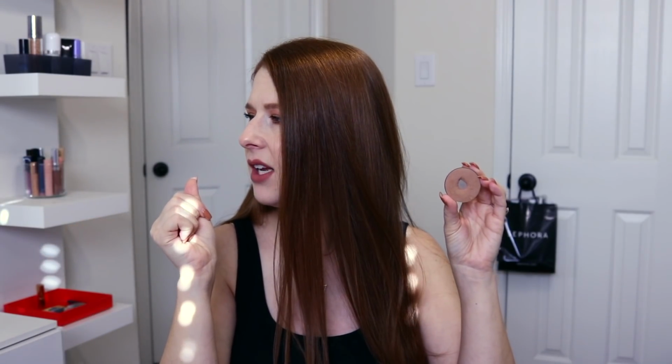I use it to chisel out my cheekbones. I go in with a Morphe brush, I don't know the name of it, but it's very pointed, and I use that to really chisel out the contour in my cheeks. So this has definitely been my favorite contour. But if it's gone and no longer on her website, I'm thinking maybe she discontinued it and came out with different contour shades. I'm not really sure, but I really, really love that contour.